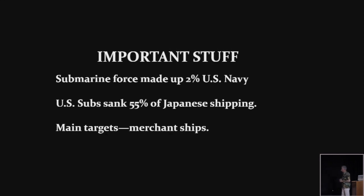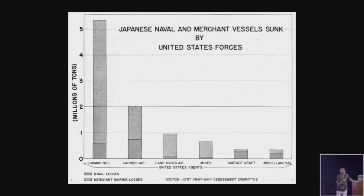So important stuff. The submarine force made up 2% of the U.S. Navy. U.S. subs sank 55% of Japanese shipping, and the main target was merchant ships. This graph gives you an idea as to how effective the submarine force was in World War II. On the far left, the upper shaded part was the number of Japanese merchant ships that were sunk by submarines. And then the darker shade toward the bottom were naval losses, submarines or aircraft carriers, battleships, whatever.